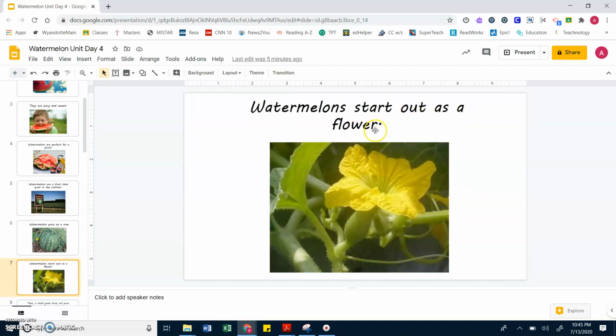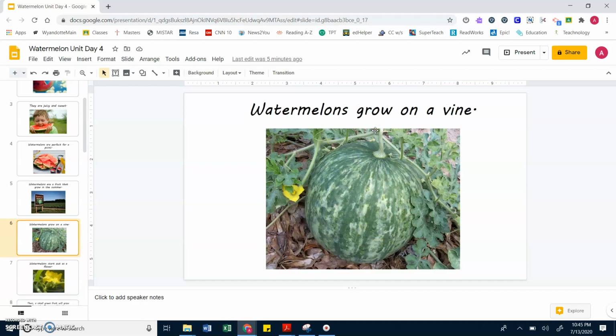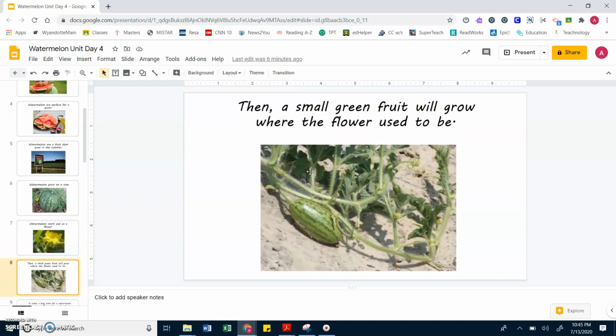Watermelons start out as a flower. So if we look back at the page before, we see a flower here. So this is where a watermelon starts out as it grows on the vine, and then you see the flower, and then that eventually makes a watermelon. Then a small green fruit will grow where the flower used to be. So just like I showed you, this is the small green fruit that's growing from where the flower used to be.